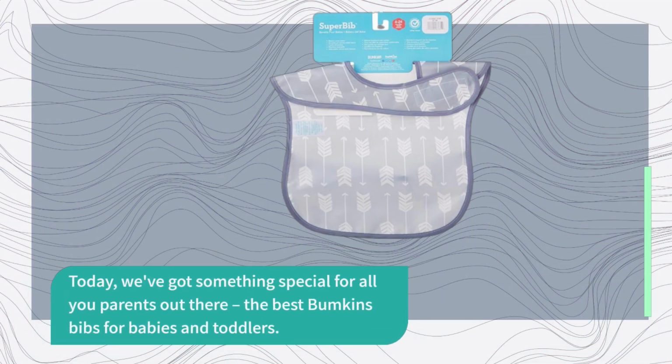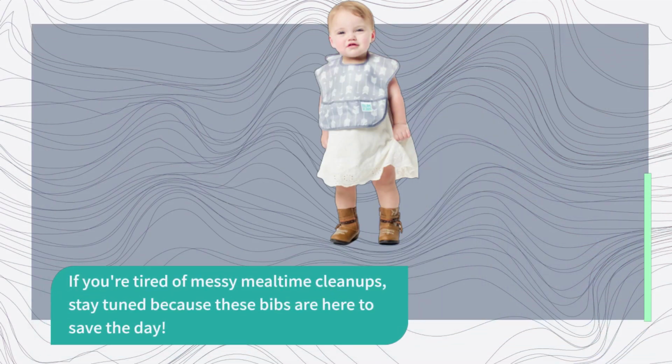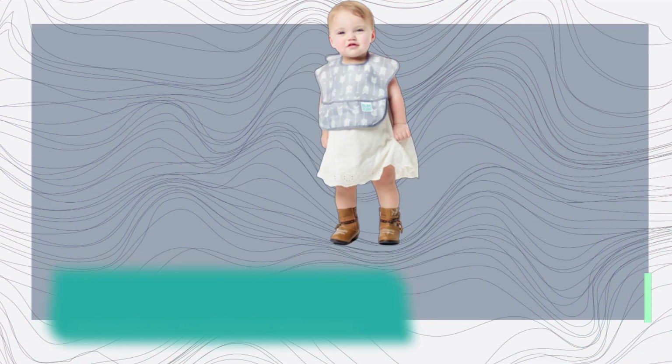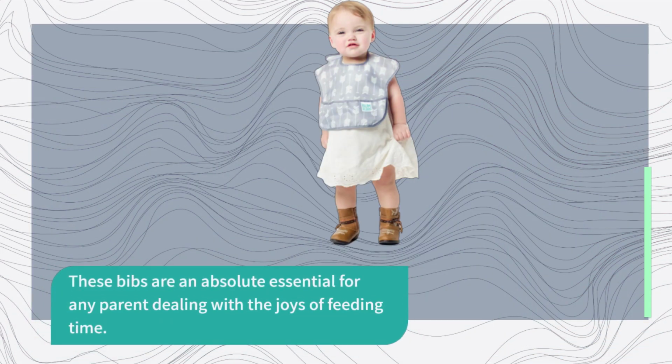Today, we've got something special for all you parents out there. The best Bumpkins bibs for babies and toddlers. If you're tired of messy mealtime cleanups, stay tuned because these bibs are here to save the day. Let's dive right into it. We're talking about Bumpkins bibs for babies and toddlers, suitable for ages 6 to 24 months. These bibs are an absolute essential for any parent dealing with the joys of feeding time.